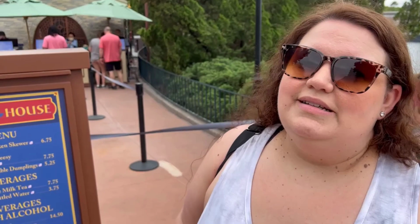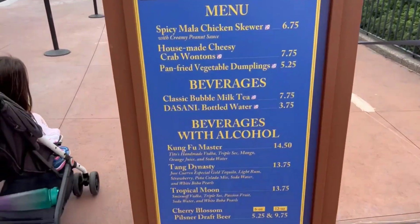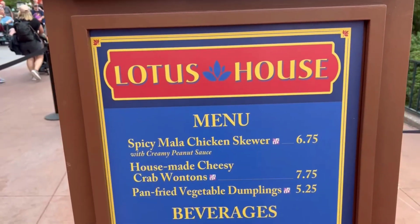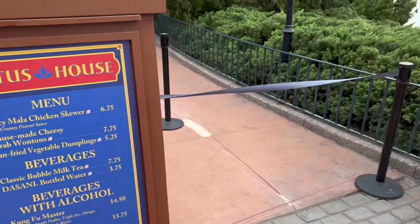So we decided not to do any beers, cocktails, or anything like that on this round, the $100 challenge. I just feel like the drinks are not the best way to spend your money at these festivals. They can be pretty expensive. Like this Kung Fu Master, it's $14.50 for a cocktail versus $7.75 for the wontons.